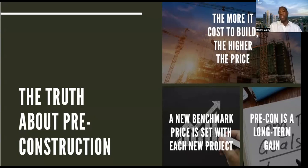So for example, if you were to buy a 500 square foot one bedroom in downtown Toronto at $2,000 per square foot, quick math would suggest that it's going to be close to $1 million. And $1 million is a lot of money to say that you're buying a one bedroom home.